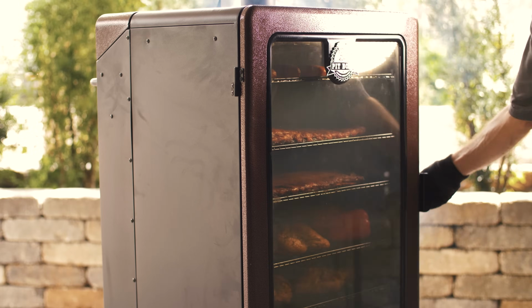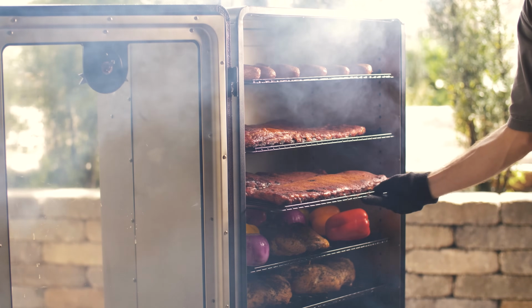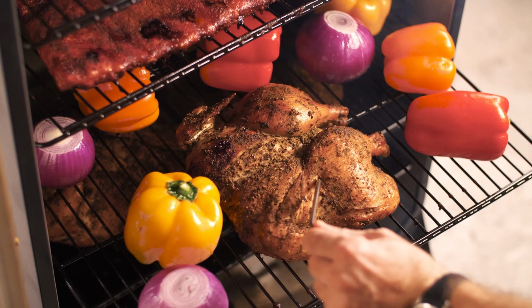Practical smokers are a good option if you're looking for something budget-friendly and easy to use. Unique cooking systems and helpful features distinguish these smokers from the economy models.